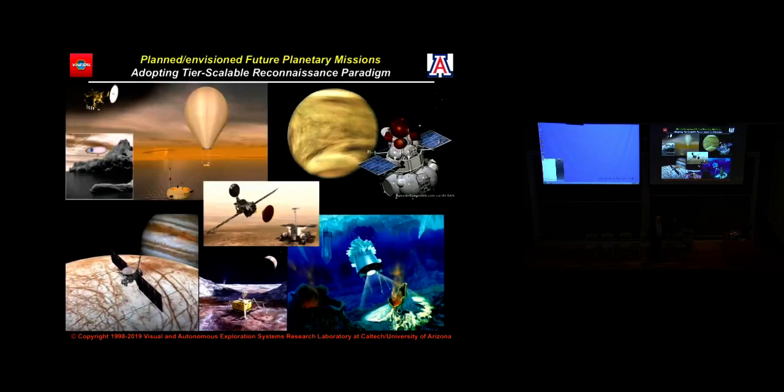And here's just a potpourri of currently planned and future missions, which will heavily depend on such tier-scale approaches in a heavily autonomous fashion. On the upper left, this was the Titan Mare Explorer mission, TIME, consisting of an orbiter, a Montgolfier hot air balloon using an RTG, radioisotope thermoelectric generator, and deploying a lake lander, because as you know, Titan is the only planetary body we have currently in the solar system where you have liquid lakes on the surface, but those are methane and ethane, so not water.